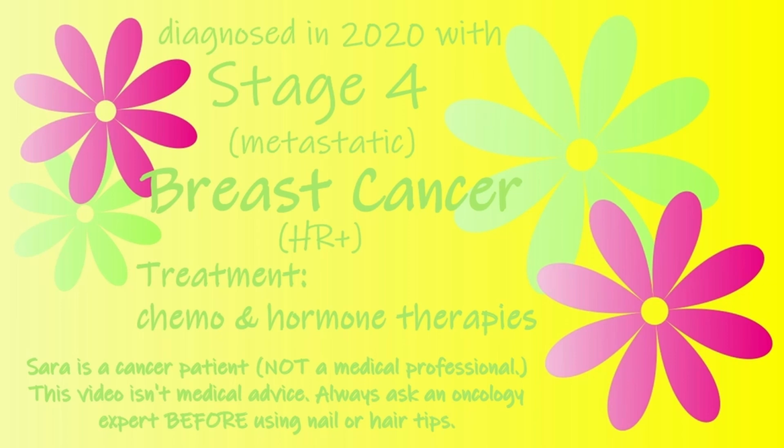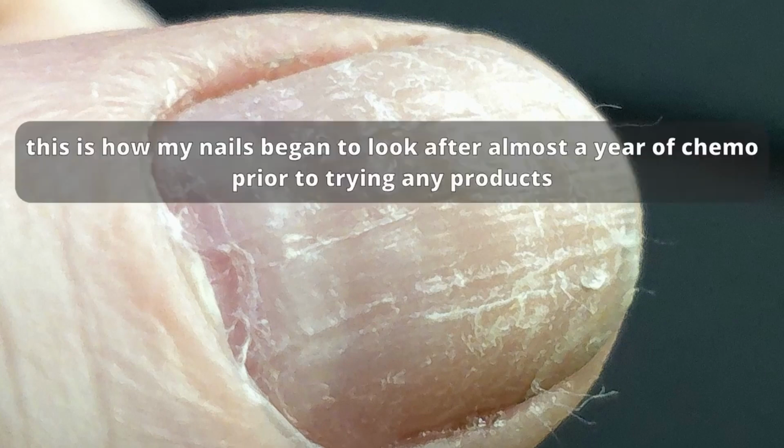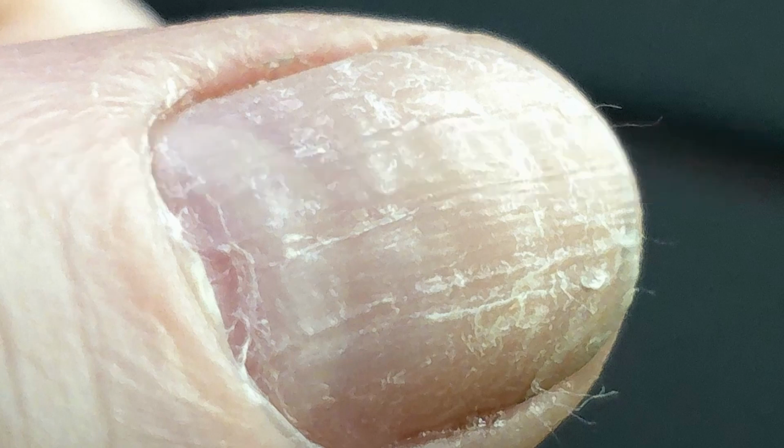And also, I have kind of borderline type 2 diabetes. So those two things affected my nails in unexpected ways, and I can show you a picture here. This is how my nails began. There are different kinds of ridges here. There's Beau's lines, the horizontal waves, like peaks and valleys, that go across your nail. And then straight up and down the nail are these deep ridges, and those are pretty common with diabetes.